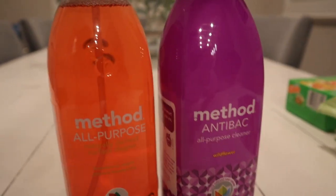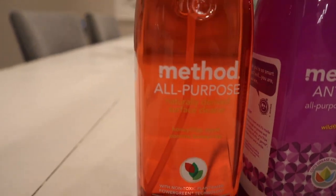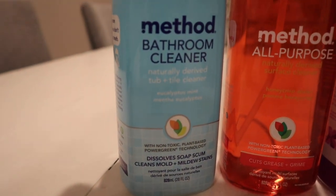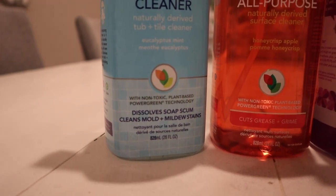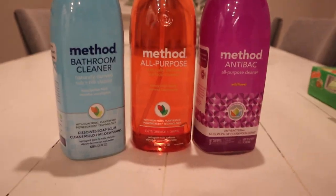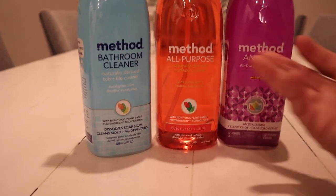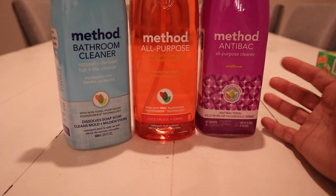And then I got the all-purpose cleaner that I had sitting here first, and then I got the bathroom one, which is tough on soap scum and mildew stains, which I have a new house, so we don't have any of that going on yet. But I just liked that they had more of a variety than one bottle saying it's for bathroom and one bottle saying it's for kitchen, and it has the same ingredients and nothing's different. I liked that they had an antibacterial one, so that sold me.